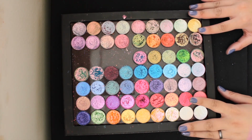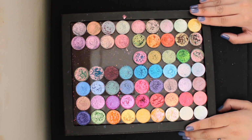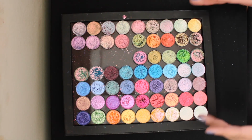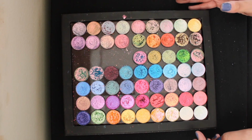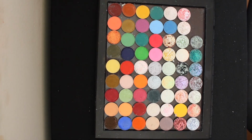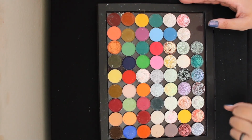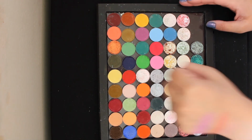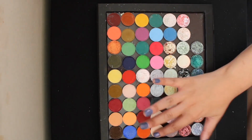I am not willing to part with any of these, but I'm willing to part with other shadows that look like these. So this palette is gonna stay out because if I find other things that are similar to these, I'm willing to part with those. Okay, I feel like this is the big one where we're gonna make some choices. So first and foremost, let's see if we have a dupe for any of these shades on my arm.